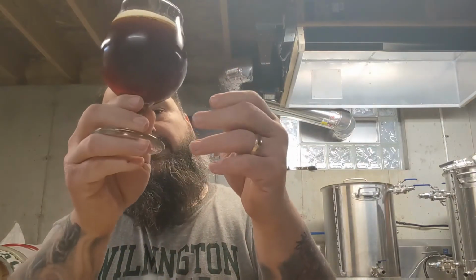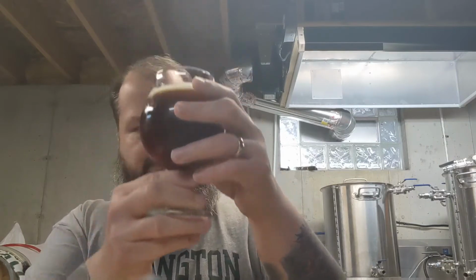So appearance, it's a beautiful beer. I can't complain at all. Nothing there for me to complain about. So we'll get into aroma, which we did that, right? So after aroma comes the flavor.